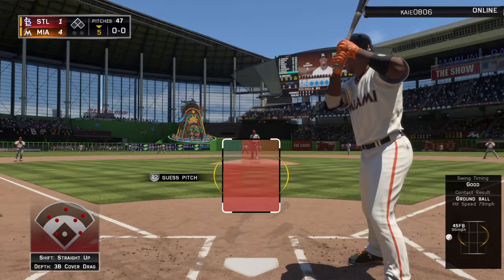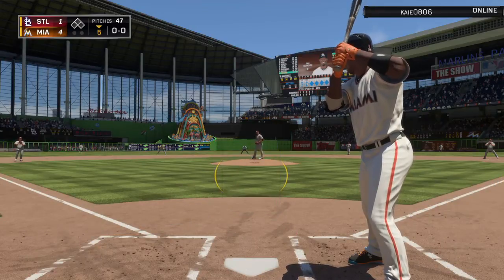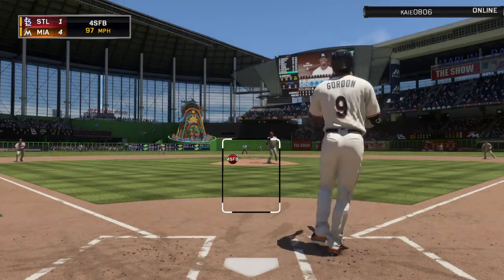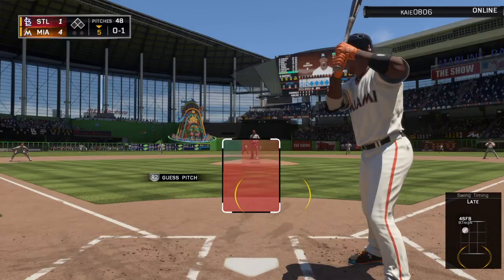D. Gordon will step in now. He's bounced out and flown out in his first 2 plate appearances. D. Gordon. And he swings through a fastball and doesn't catch up with it. It's 0-1.